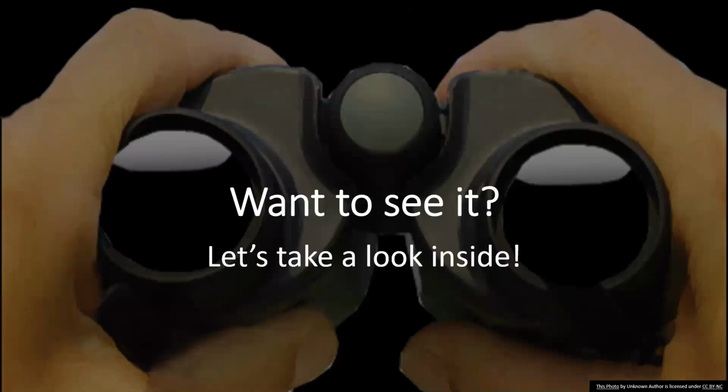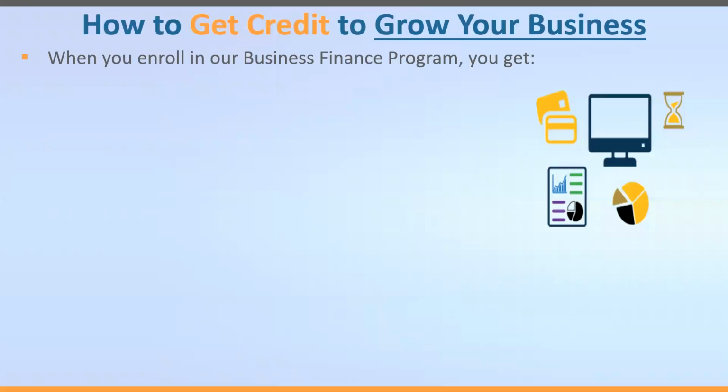Anybody want to take a look inside? We'd be happy to share that information with you. As a matter of fact, unfortunately, I don't have it open right now, but if you're interested in seeing inside the platform, talk to your rep. They could do a screen share or Google Hangout. It's really a step-by-step process that helps you build your business credit profile.